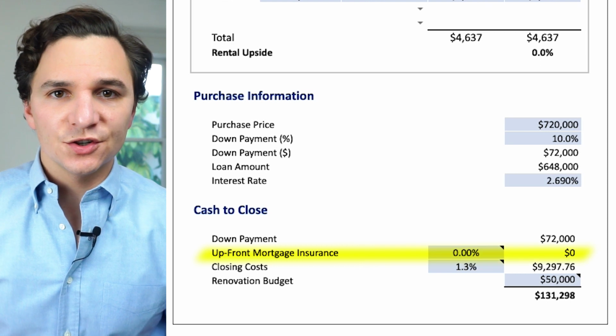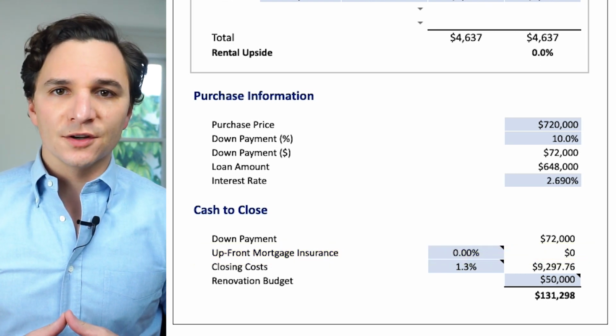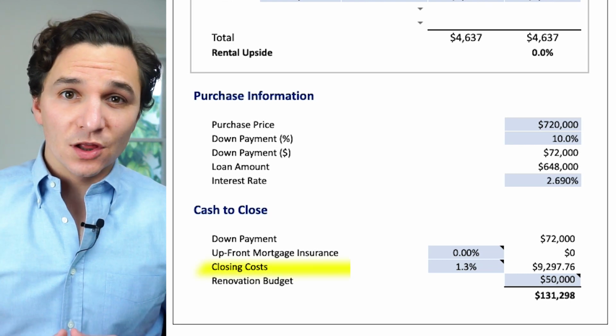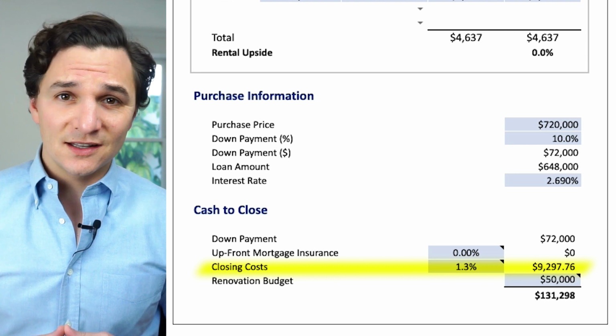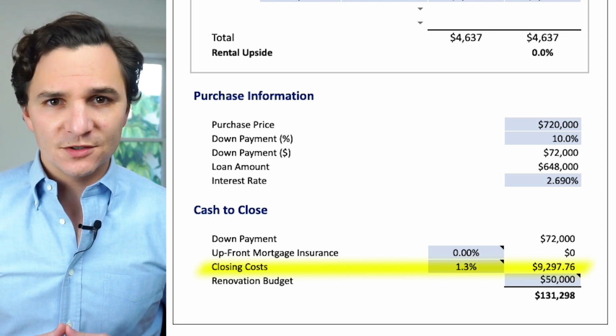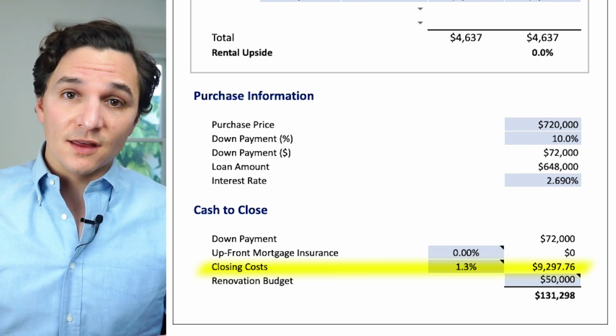No upfront mortgage insurance because this is not an FHA loan. We negotiated a $2,000 credit during the inspection period, so actual closing costs came out to $9,297.76, or 1.3% of the purchase price. It's good to estimate 2% when you're underwriting, but here we're using the actual.